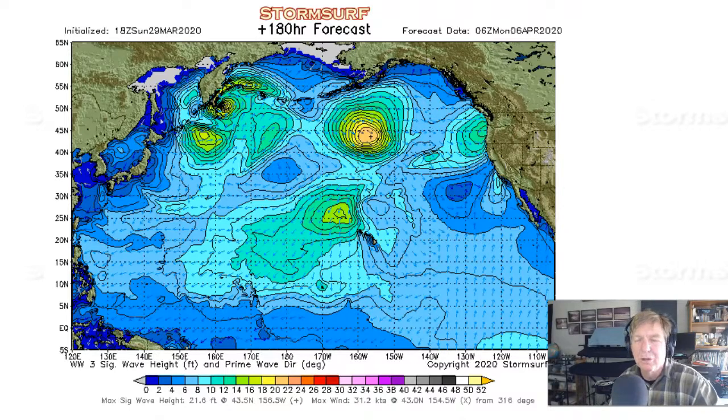There's not wind blowing on the ocean surface, and until that happens, you can't have seas, and therefore you can't have swell. It's all just an imaginary figment in the computer's mind, other than the building fetch down in the southern hemisphere right at this moment in time. All right, let's go take a look for wind swell.